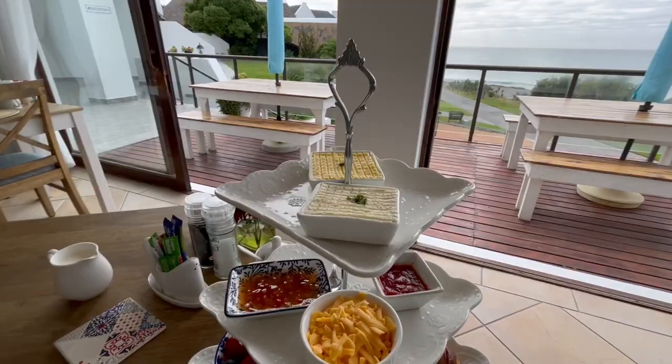Guys, one of the things to check out when you are in St. Francis Bay is the Seal House. It's in Cape St. Francis. It's about a 10-minute drive, so let's go check it out.